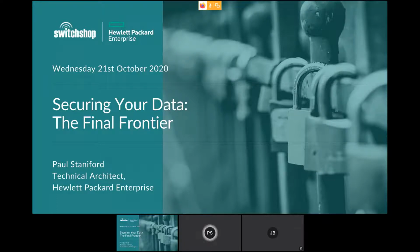It's a pleasure to be here this afternoon, and for the next 20 to 25 minutes, I'm going to run you through the data protection strategy that we have at HPE, and we're also going to focus on protecting data for backups and protecting against ransomware.